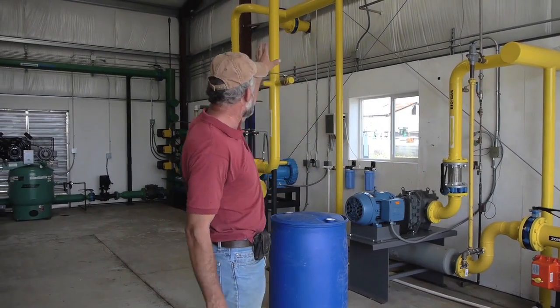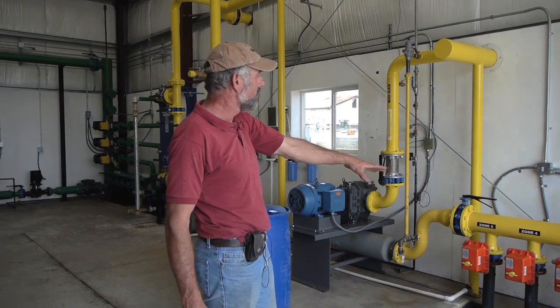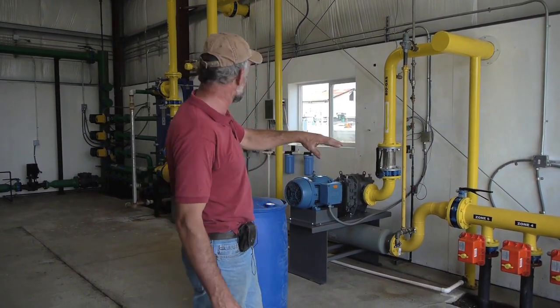Now we're inside the building where all the gas comes. It first goes to a pump that recirculates it back into the digester to the different zones to agitate it and to create more gas.